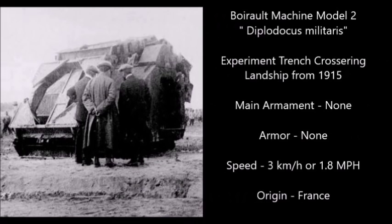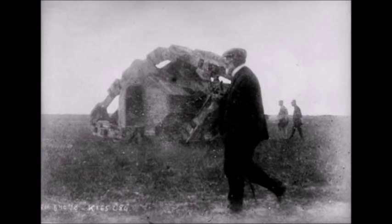These tanks were designed during the French experimental phase of 1915, in which the French were designing a variety of experimental tanks. These two prototypes, there's a second one, are basically like giant moving tracks made of armor. I mean, just look at them. They're so original. If you thought the British Mark I was strange, if you thought the A7V was strange, if you thought the skeleton tank was strange, the Barot machines demolish those tanks in terms of strangeness.